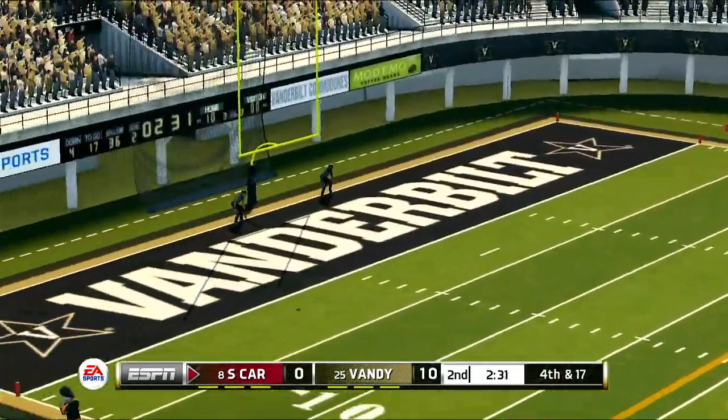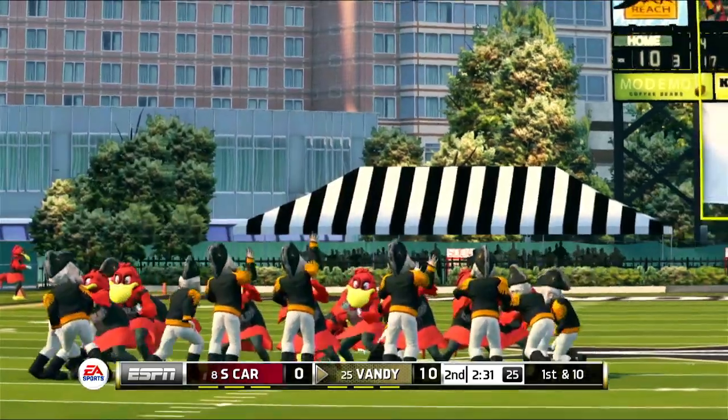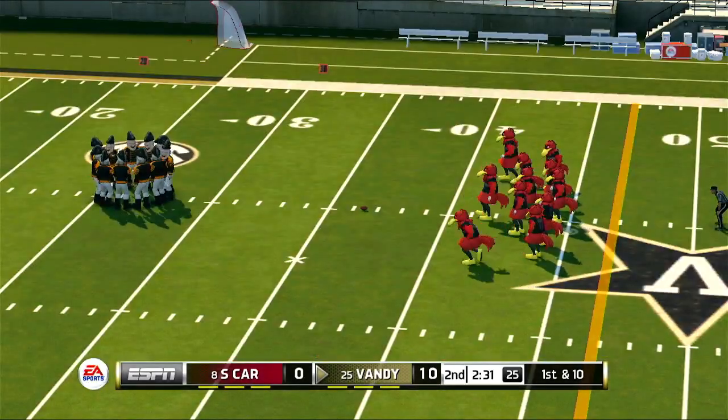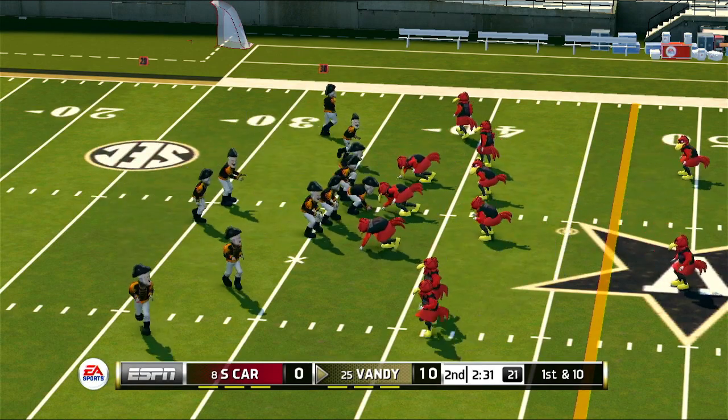He gets it up. That's just a bit of bad luck for this freshman kicker. So we'll change possession with a score, 10-0 Vanderbilt. It was a pretty one-sided first quarter, but I wouldn't be surprised if things changed in a big way before halftime.